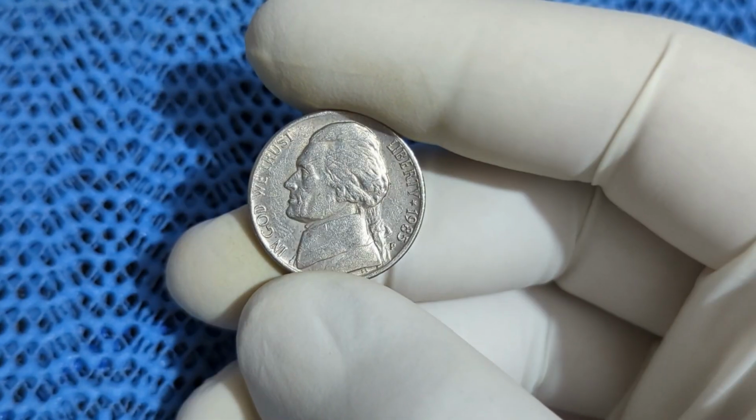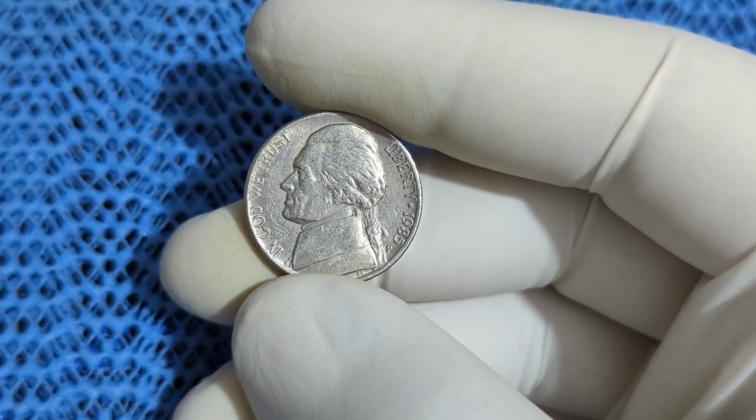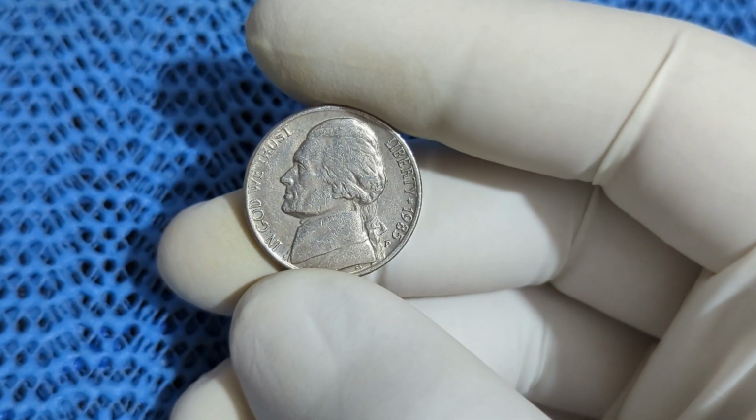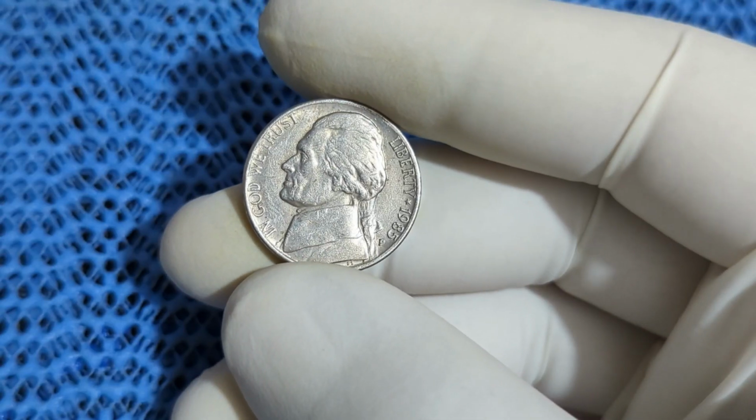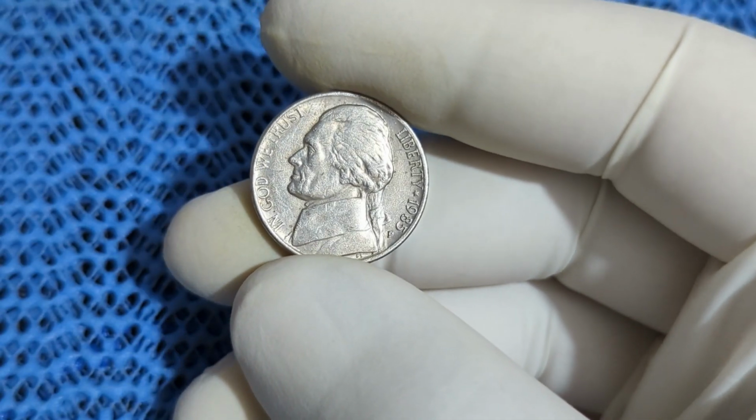If you believe your coin is high grade or has error features, consider having it professionally graded by a reputable coin grading service. A certified grade often increases buyer confidence and market value.